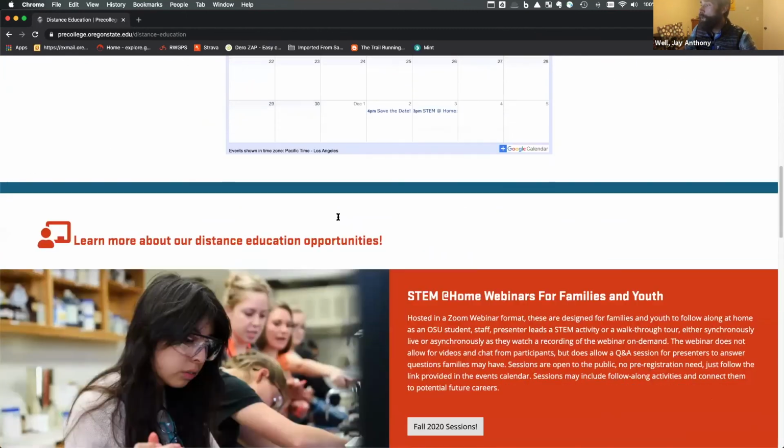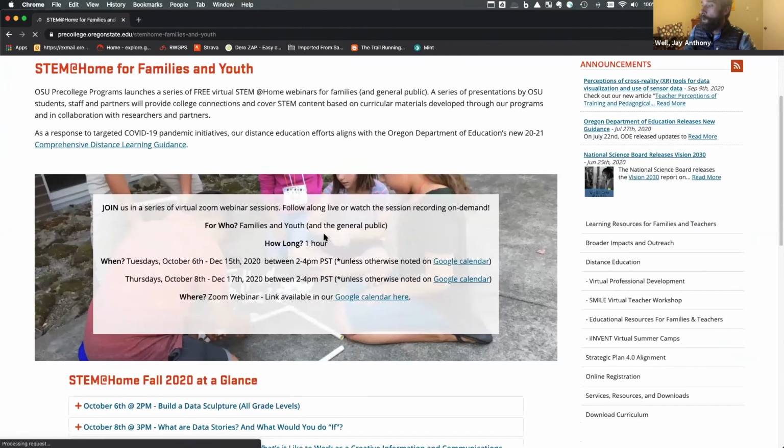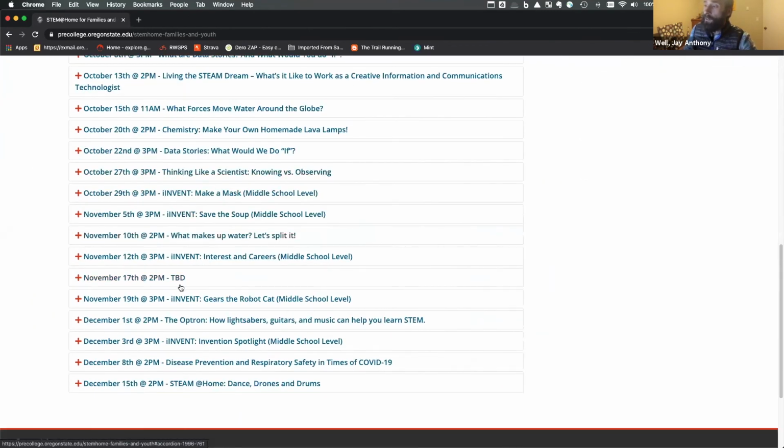But you can go down here and you can see for the fall 2020 sessions, all the sessions that we have coming up. A lot of those are iInvent. You'll notice that every Thursday there's an iInvent one. You have all the materials to do the iInvent activities in your box that was sent to your school.